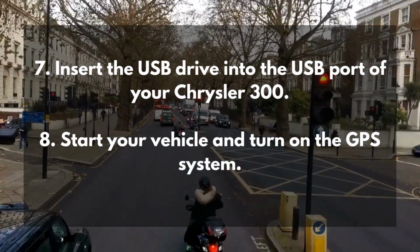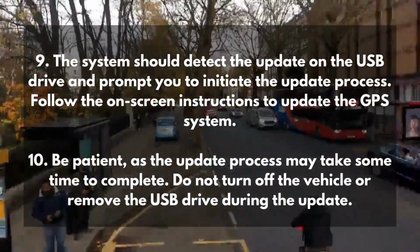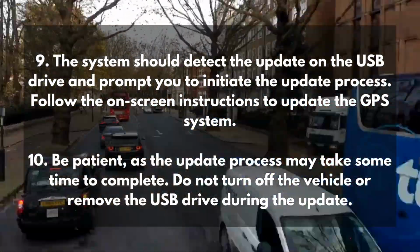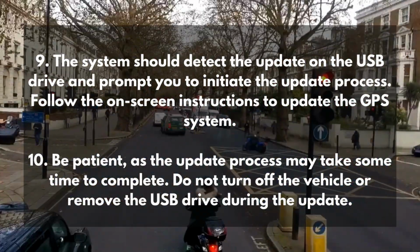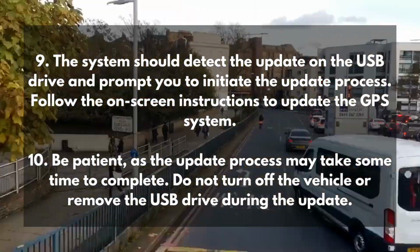8. Start your vehicle and turn on the GPS system. 9. The system should detect the update on the USB drive and prompt you to initiate the update process. Follow the on-screen instructions to update the GPS system.